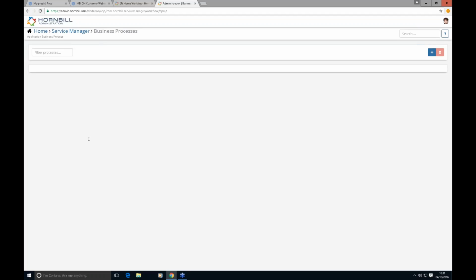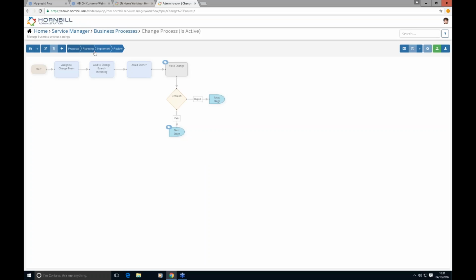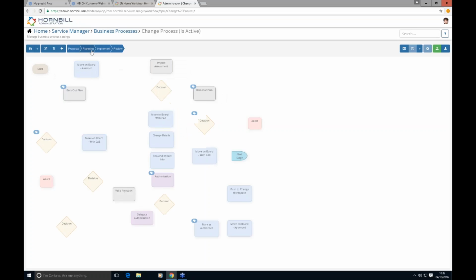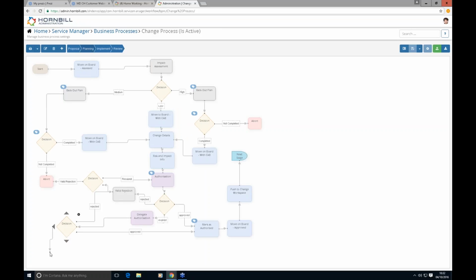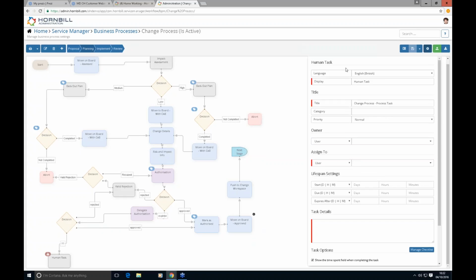And I'll just step back and show you perhaps a more convoluted process in terms of perhaps this change one, where in this particular case we've got 4 particular processes: proposal, planning, implement, review. And again, in each of these stages you can see the logic being laid out graphically. And what's nice about this is that even just dragging out from here, I can start to put in new steps. So I might want to put a human task in here, and then it's a case of simply defining who the owner is of that task and who is going to be assigned that task. Is it a role, a user, a group, a variable, i.e. the current owner of the ticket, for example.